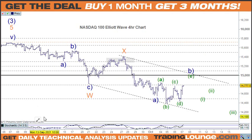Let's just move on to the NASDAQ, which is a little bit weirder, but that's why I showed the S&P first, because the triangle looked nice and kind of square and all the rest of it.